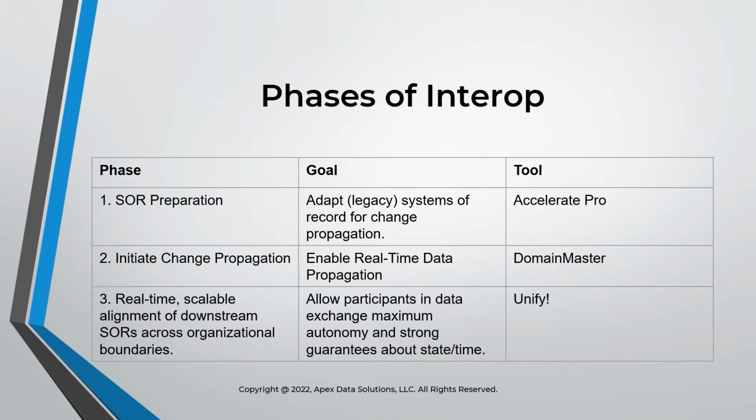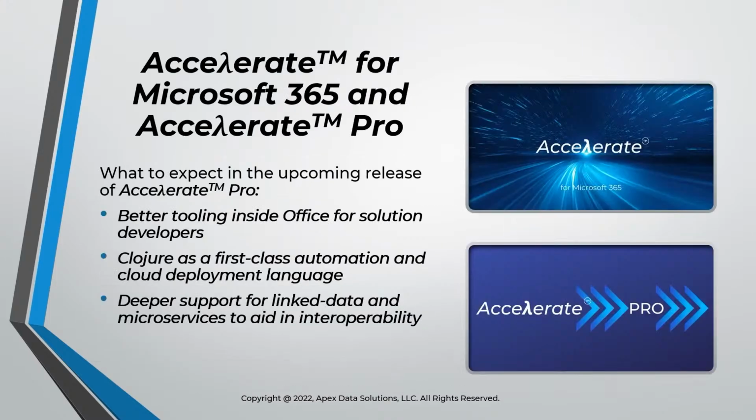All right, so getting back to near term here, what to expect in the upcoming release of Accelerate Pro boils down to three big points. Better tooling inside of Office for solution developers. We already have a REPL, Scheme, a Lambda editor, access to lower level REPLs, and some basic logging and ability to see stuff. That's all very first version like we have out there now. We will have better tools in there for both versions of the product, but in particular for Pro.